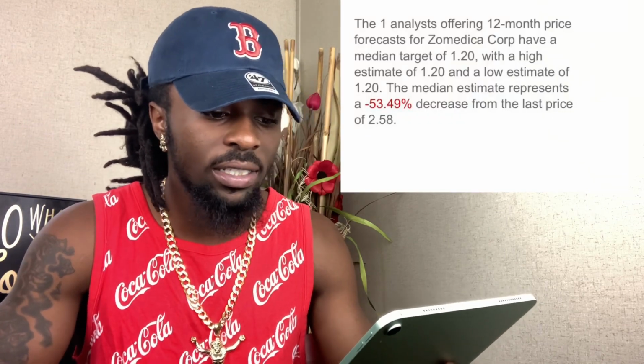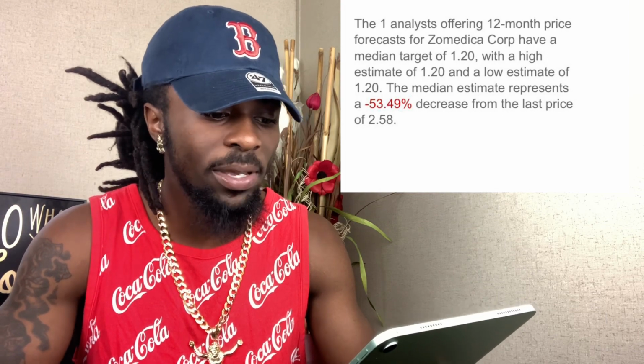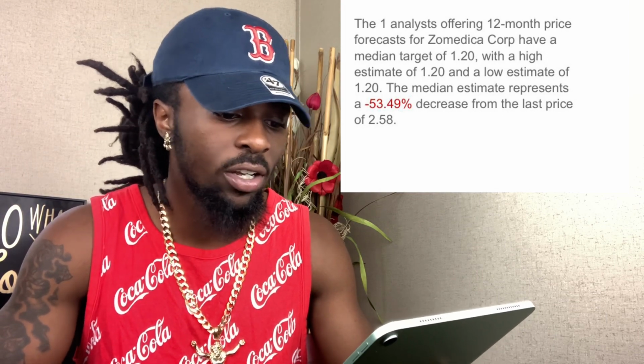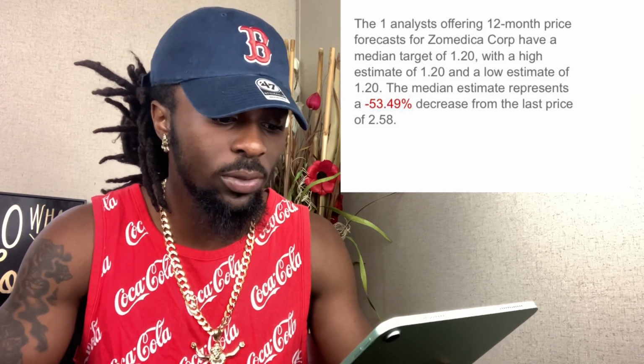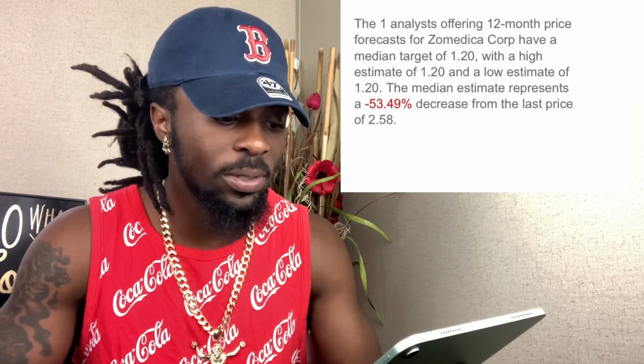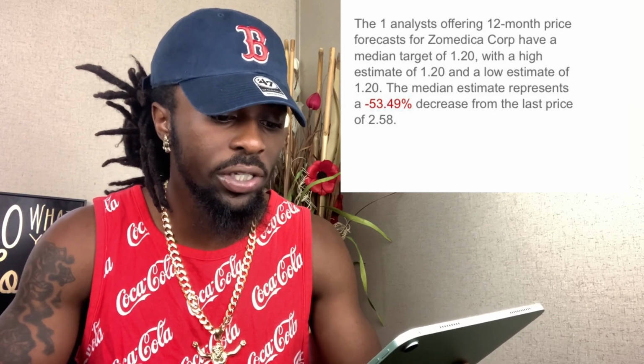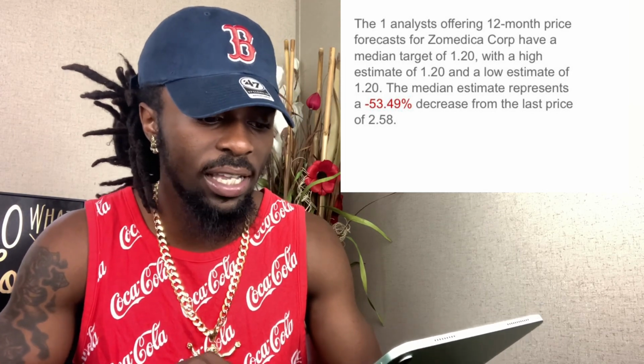The one analyst offering a 12-month price forecast for Zomedica Corp has a median target of $1.20, with a high estimate of $1.20 and a low estimate of $1.20. The median estimate represents a negative 53.49% decrease from the last price of $2.58. So they got a price target on this. It's basically half of what the company is trading at right now. The median, the low, and the high is $1.20.